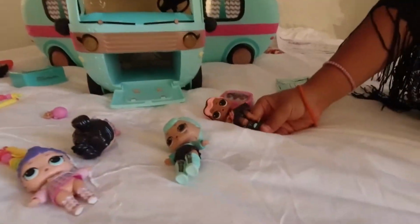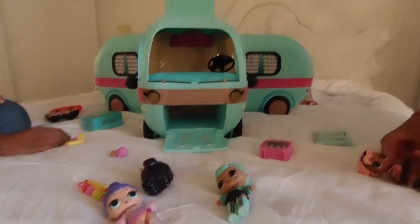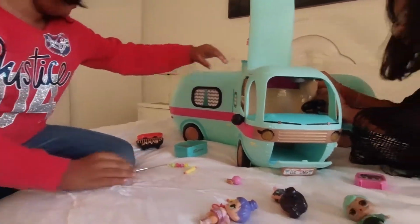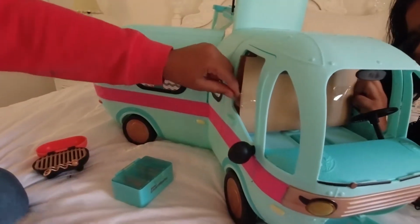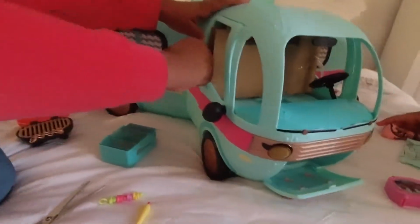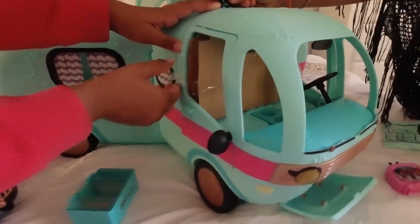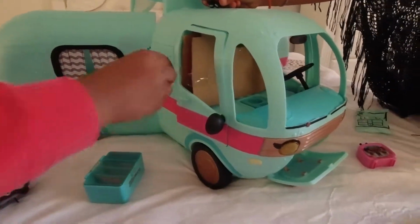I told you there's one more thing. There is? I'm sure we checked. Keep on looking. Is this supposed to open? Here's some tape. It's taped together. You know what? I'll just cut. There we go. I got my tape off. Keep on going. You're in for a surprise. Get the scissors. They're right there. Don't scratch my Glampervan.